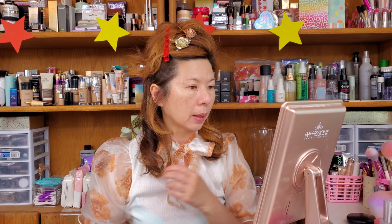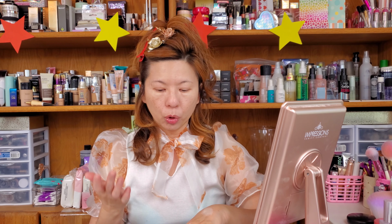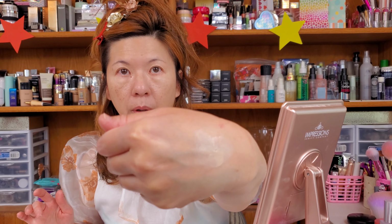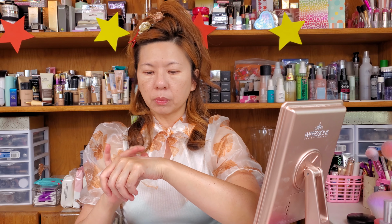Okay, so now I've done both sides. I think my makeup sponge did sheer it out a little bit, but I can tell you, yes, there is a difference. You may not be able to see it on the camera, because this BB cream by itself has very sheer coverage. I would say this is a normal BB cream. So once you blend it out, it's really light coverage.